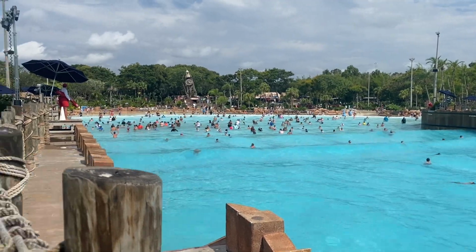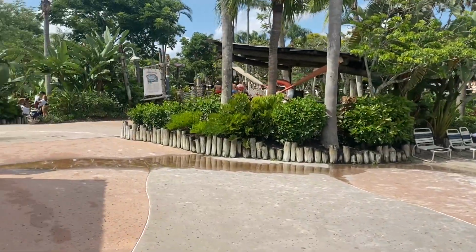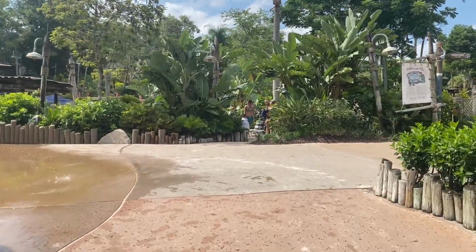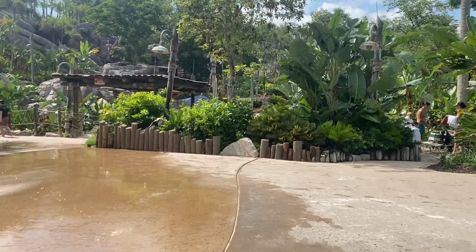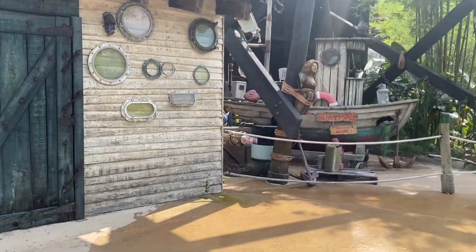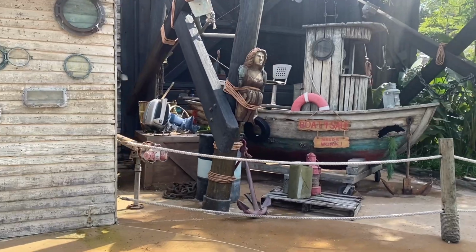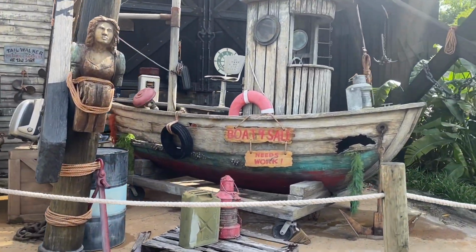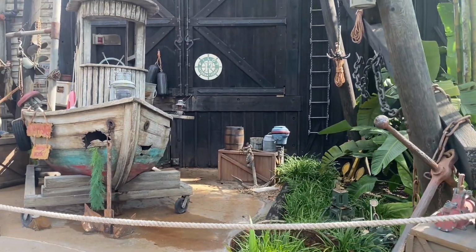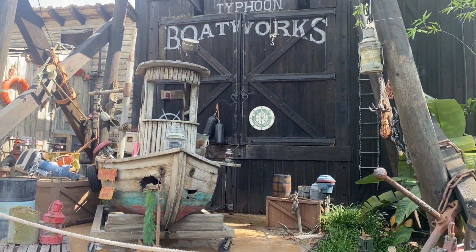Wow. Okay, that's all I gotta say. That is the largest wave pool in North America. And I just heard the mechanism inside that pushes down and makes that go. So here's actually just some of the pool area that they really dressed up. Make it look like boat works.